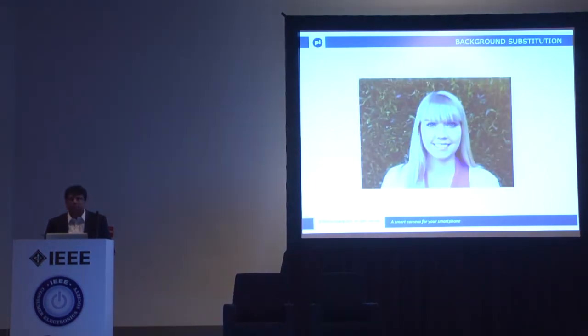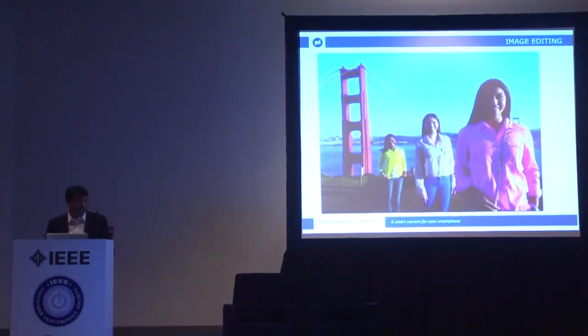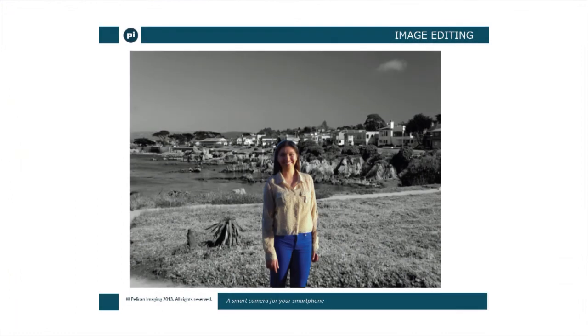So here's an actual image taken with the subject in front of a textured background. The alpha map is computed, and you can composite it onto a different image. Or you could edit things depth layer by depth layer, where you can extract a map, and you can then composite it onto a grayscale background. You can even use the same background as before and convert that into a grayscale image, so you have more artistic control in how you want the image to appear finally.